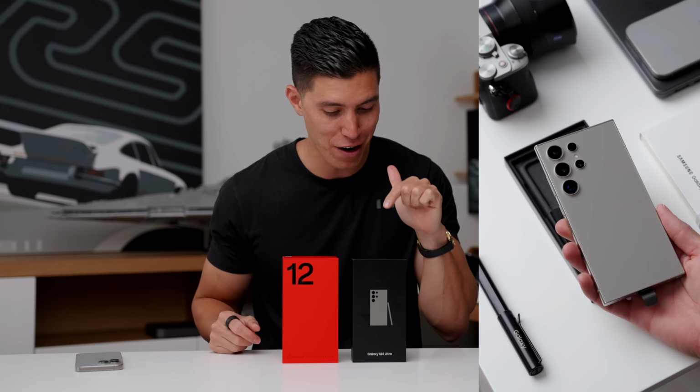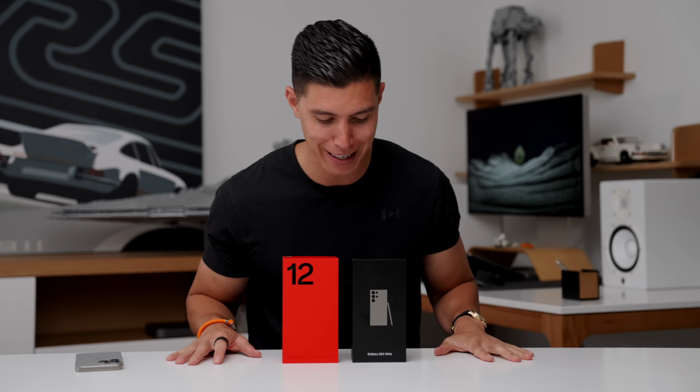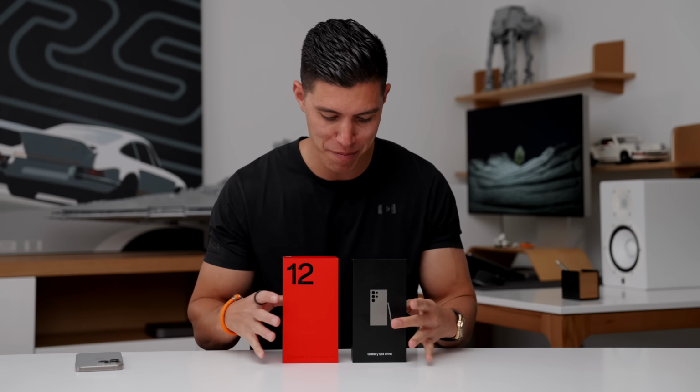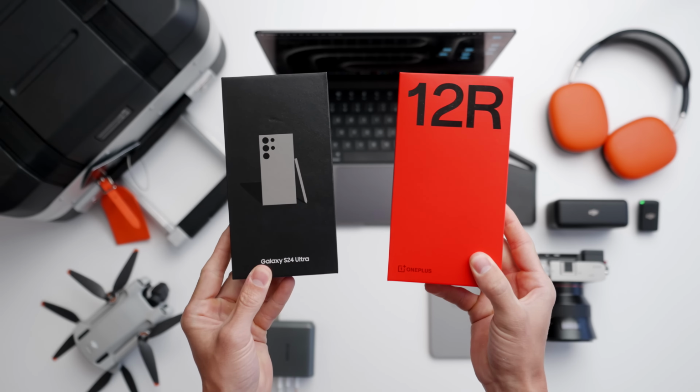I am a big fan of the flat display, I will say quickly, and obviously the new titanium build and all the new AI stuff built in. So those two are currently on deck. You can obviously bring these when you travel.